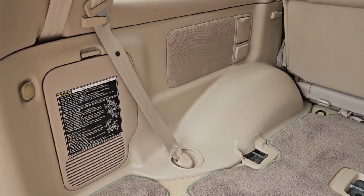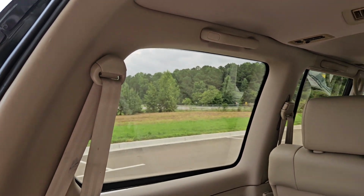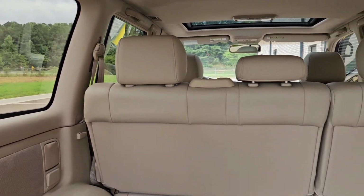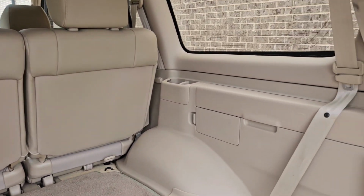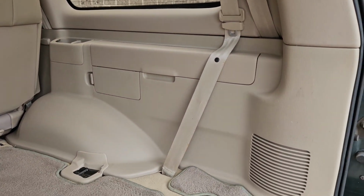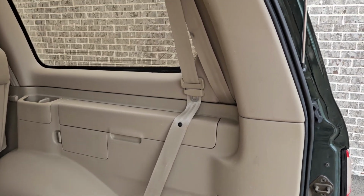More for space. But look how nice the seat belts look. All of our plastic trim. Just kind of went over the headliner. The back of the second row seats look fantastic. Look how nice that seat belt looks. Not a lot was going on back here.